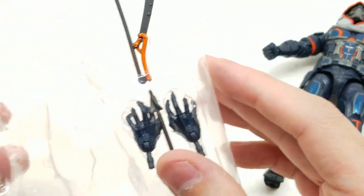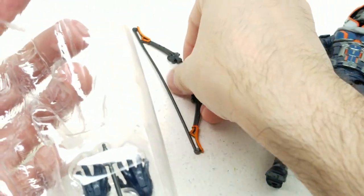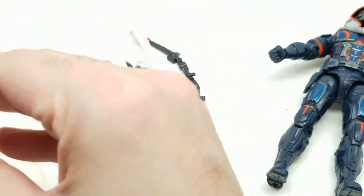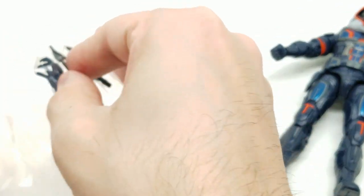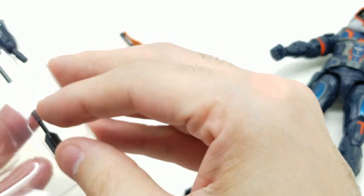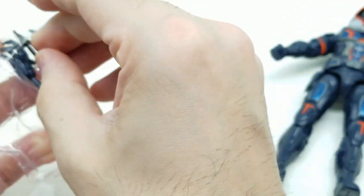So let's see what we got here. We have two sets of hands in addition to the ones it comes with. And let's see what these look like. Let's take all of these really amazing accessories out. We have to lift this tape right here.